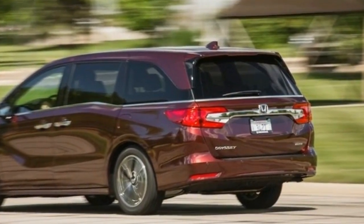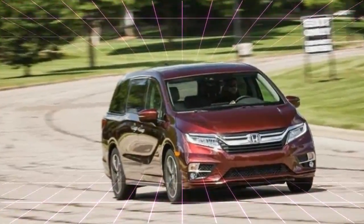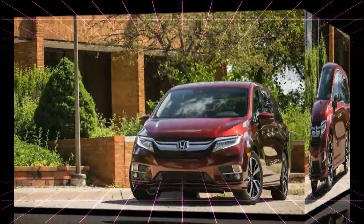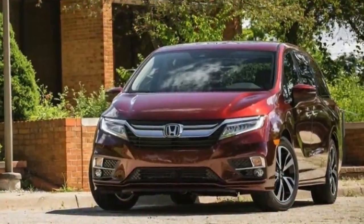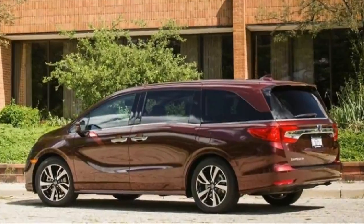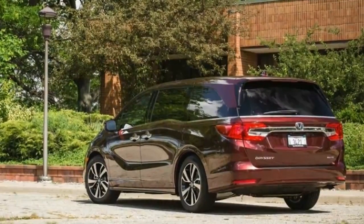Pop the Odyssey's hood and you'll find the same 280 horsepower 3.5-liter V6 that hustled our long-term Pilot from 0 to 60 miles per hour in just 6.0 seconds. The Pilot's optional 9-speed automatic is standard on the Odyssey, but opt for the Touring or Elite trim levels, the latter tested here, and you get Honda's 10-speed automatic, the first slush box from the maker to use planetary gear sets. The new transmission shifts imperceptibly under moderate throttle, is well matched to the V6 engine, and is always in the right gear.